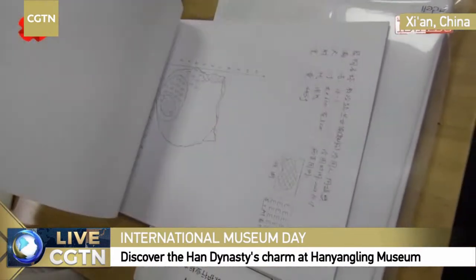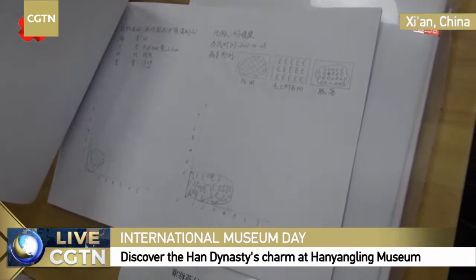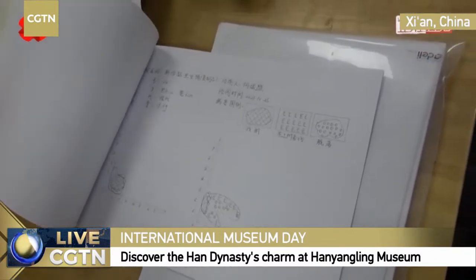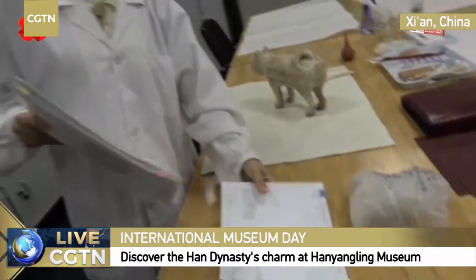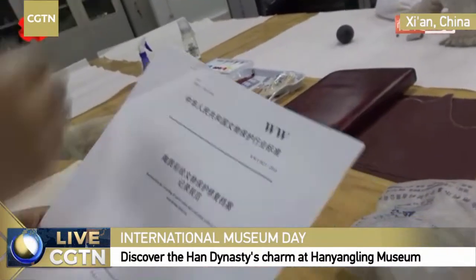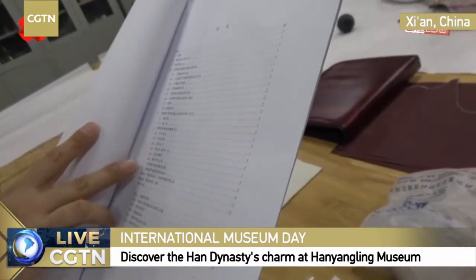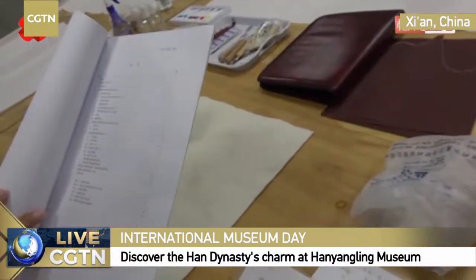There are many ways to draw the cultural relic disease diagram. There is the traditional hand-drawn way with pencils and pens, and also we use computers to draw the basic information of these different pieces of cultural relics. We have an industrial code of conduct and different industrial standards. They tell us what kind of information we need to record and what rules we need to follow.